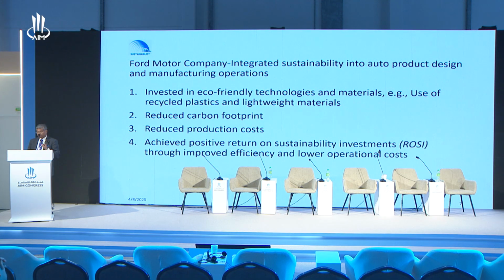Let's look at their goals. They have set measurable goals: 2030, 2035, 2050. Let us start with 2050. They want to become carbon neutral by 2050. Why 25 years? It takes that long. So it's a realistic goal.